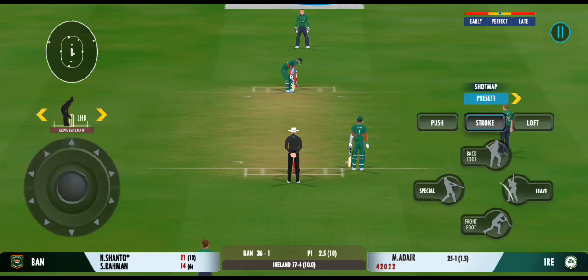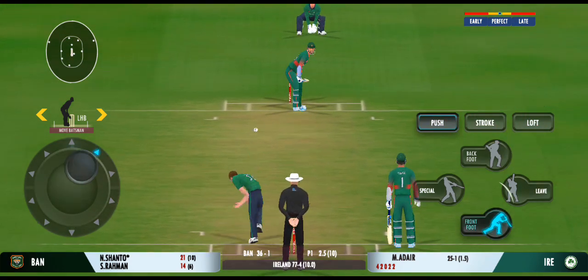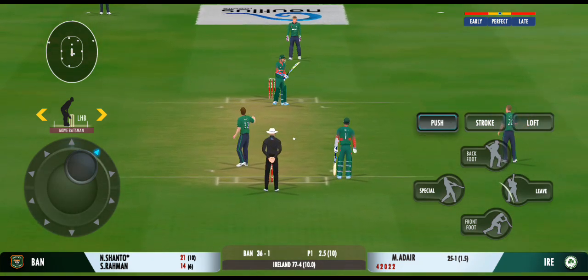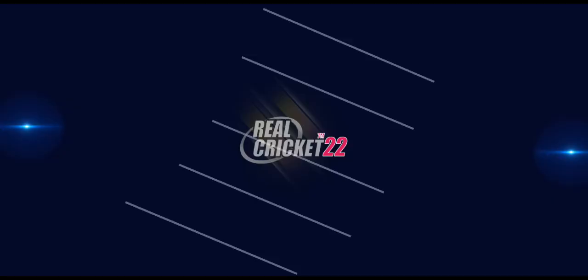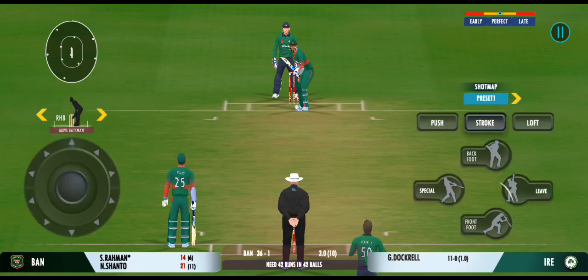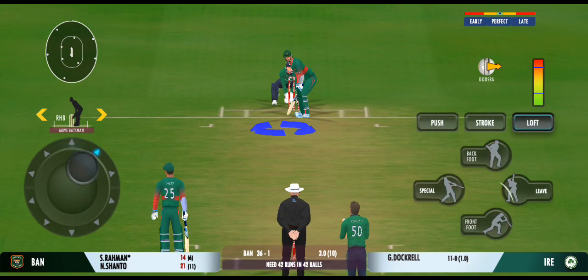It's a full house here, and what an atmosphere we've had for this match. Oh, that's nasty, right into the body. Well, that brings us to the end of the power play. Fielding captain can now have more fielders outside the inner circle.